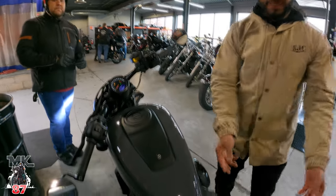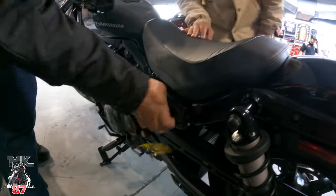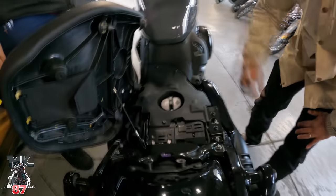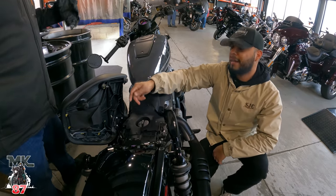Can we see how we can lift up, how do we? So you need a key. Oh, you do it. To get in. Once you get in, this pops up, pull it up. And there she is. Who would've thought? Harley Davidson putting gas under a seat. Under the seat. I'm on a Yamaha. On a V-Rod, yeah, true.